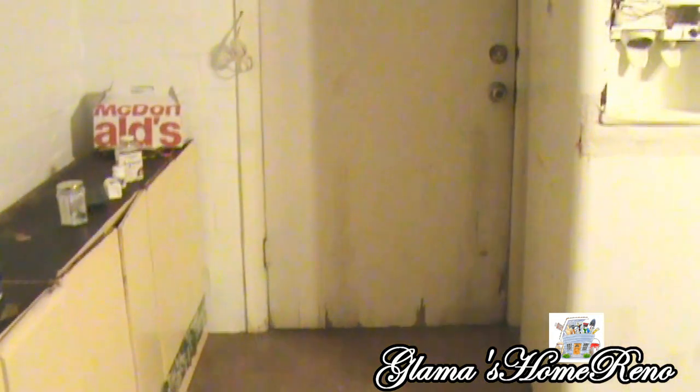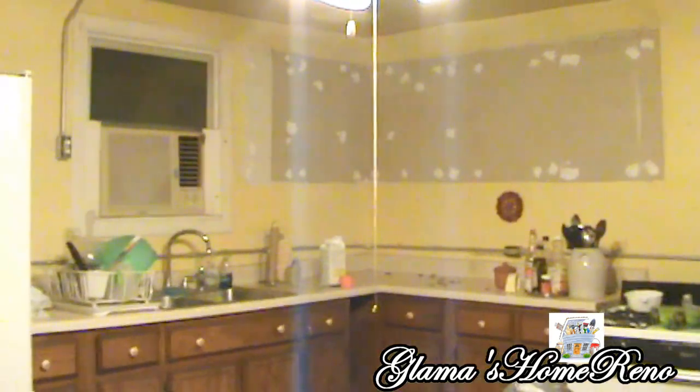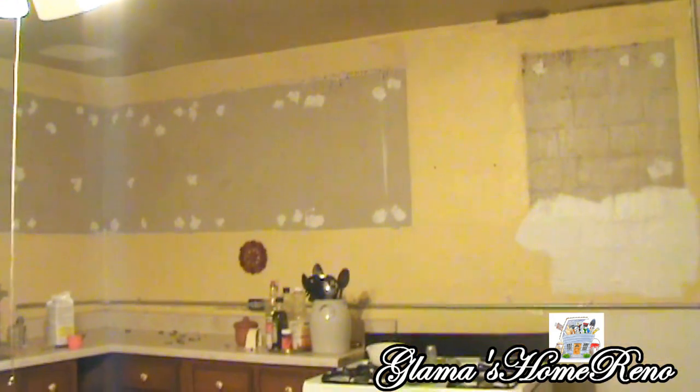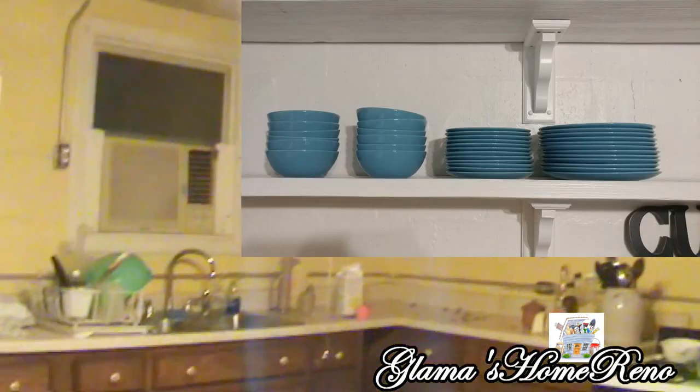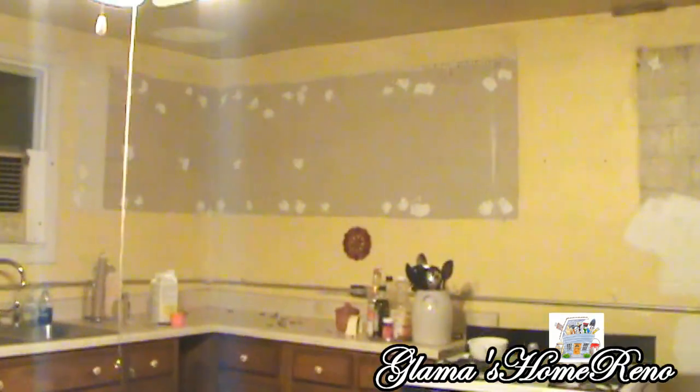And so this is all my mom's stuff. It's really old. I'm going to replace the door. But this is the house I grew up in. And this is all her stuff that I have to get rid of. So what I'm going to do is the whole house is going to be white with shelving. And I want to give it a kind of beachy look. So we're going to have blue bowls and blue cups and plates and stuff. And I'm thinking I'm going to paint the lower cabinets in the same color blue as the bowls and plates, since everything else is going to be white.